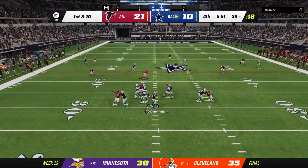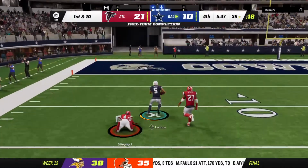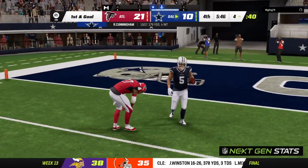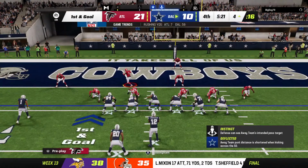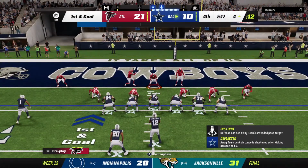They'll try and start this drive in the air. He's going to look deep down the field. He's got it at the 15. A big play here for Dallas. And even 60 yards. Well, that didn't take long. 1 play, and we're already looking at a 1st and goal situation.